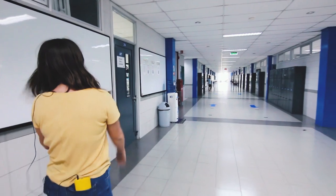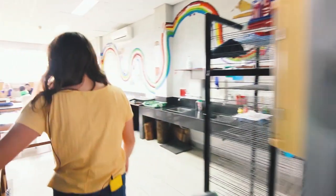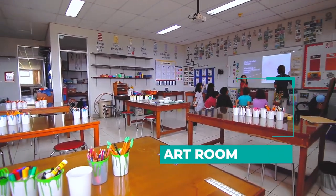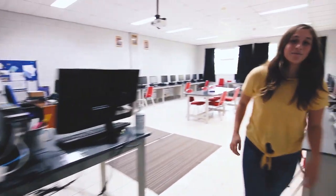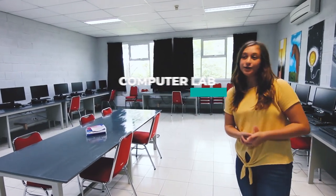The next classroom is our art room. Our art room has many supplies to create amazing creations. This is our computer lab. Our lab provides the latest tech to support tech-related classes, such as programming, web design, studio music, and studio art.